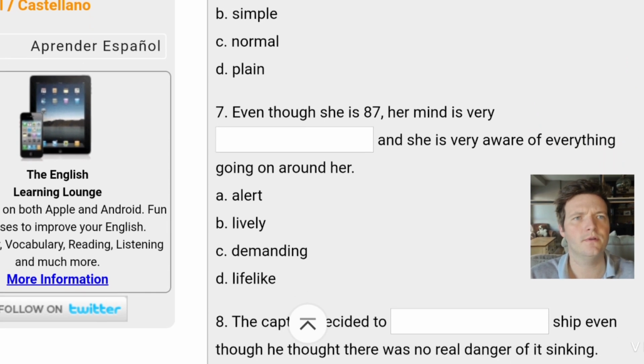Okay, so even though she is 87, her mind is very alert, lively, demanding, lifelike, and she is very aware of everything that is going on around her. Even though she is 87, her mind is very, that's a difficult one, alert, I would say. I would say she's very alert. She's very sort of awake.